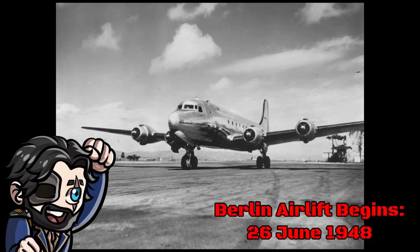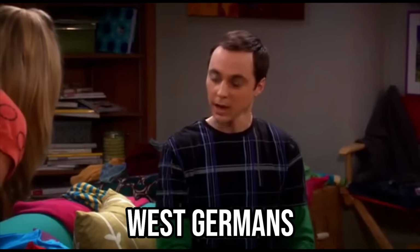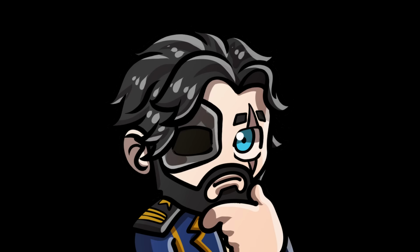Starting on the 26th of June 1948, American and British cargo planes would carry in as many supplies as they could: food, water, coal, medical supplies, and more, all to try and supply the West German citizens with a living they wouldn't die from. Every single C-54 the US had left was pressed into service to help out with this monumental task.